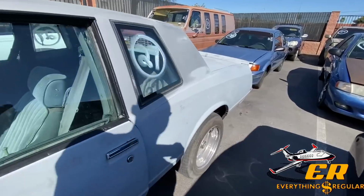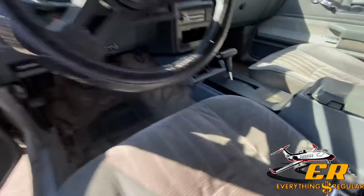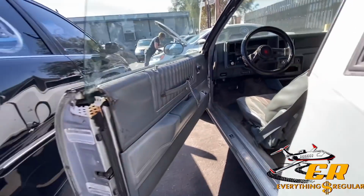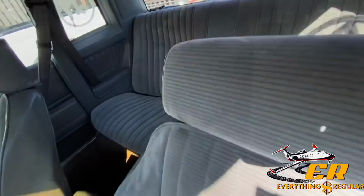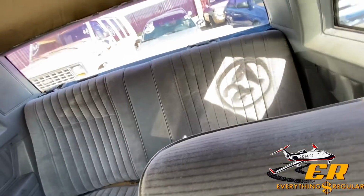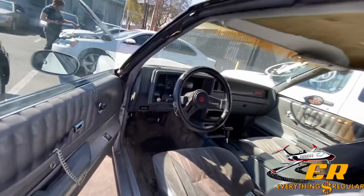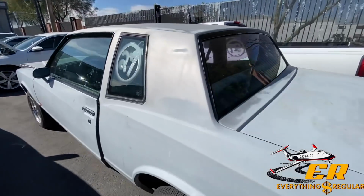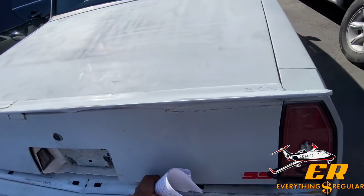This thing would have to be fully restored. Ooh, and it's got the floor shifter in there. Wow. Yeah, this is definitely something I'd be interested in. If we take a look at the inside, it does have cloth gray seats, no big deal. It is all intact, so that's a plus. You would only have to worry about the motor and stuff like that. But even then, with the motor out, you'll have a nice SS Monte Carlo.